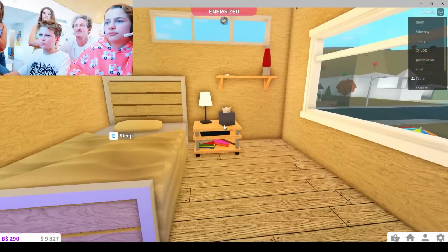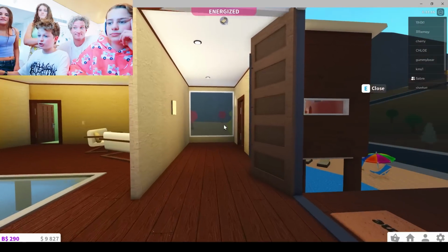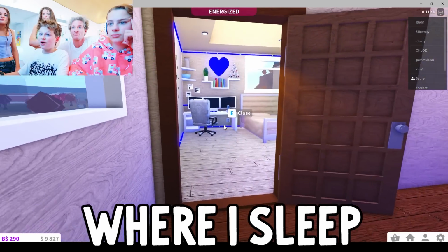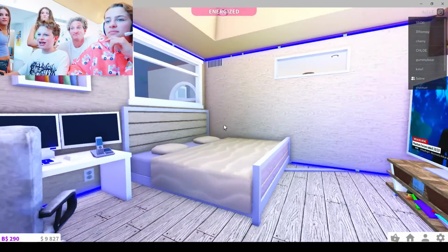Beacon corridor. In this room, it's very similar and it's basically more of the same thing. And also, I forgot to mention over here, it's a beautiful view of the beach as well. Here is the master suite where I sleep. So this is my beautiful room. Look how sick this is.